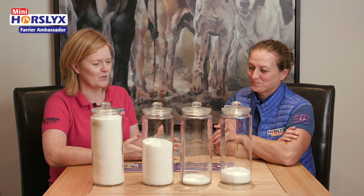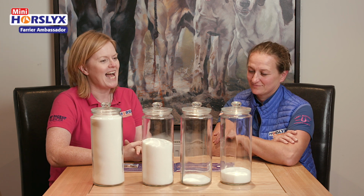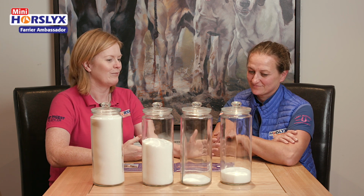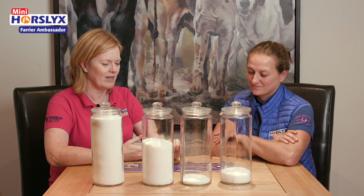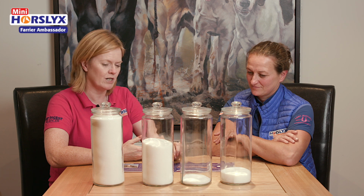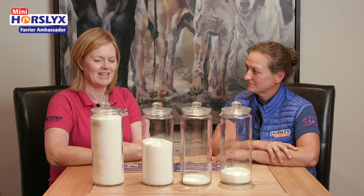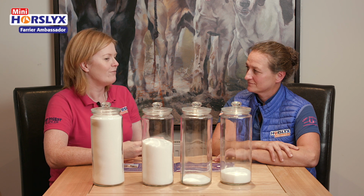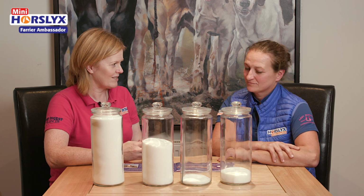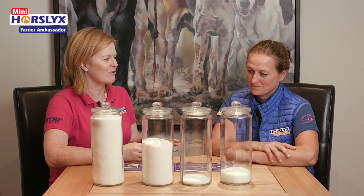So in front of us, we have four jars, our sugar jars. The first one from our left contains 240 grams of sugar. Then we have one that contains 82.5 grams of sugar, 1,000 grams of sugar, and the last one on our right here contains 2,000 grams. These contain the sugar that's contributed to the diet from four regular feedstuffs, when fed at recommended levels for a 500 kilogram horse.